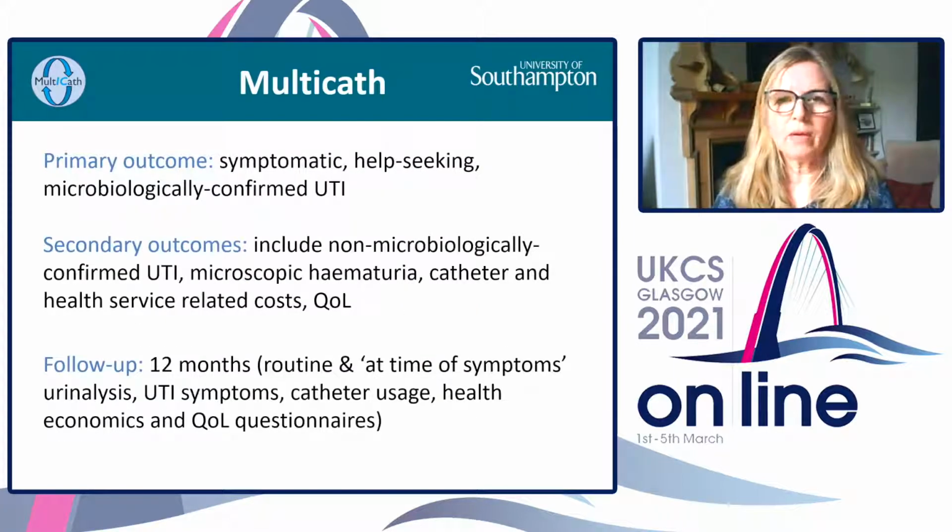The primary outcome is symptomatic, help-seeking, microbiologically confirmed urinary tract infection, and there's a range of secondary outcomes, including hematuria and quality of life. Follow-up is over 12 months, and it will include routine and, at the time of symptoms, urine specimens, and recording of urinary tract symptoms, catheter usage, health economics, and quality of life.